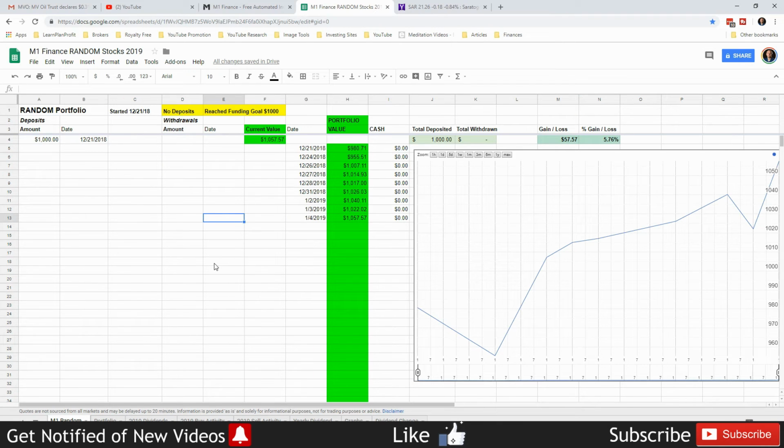So I don't know what to say about that. It is a very short time frame. We do not have a lot of data to work with. It could very well drop and I could lose the entire 1,000 for all I know. But we will see as time progresses. So that's all I got on the random stocks.